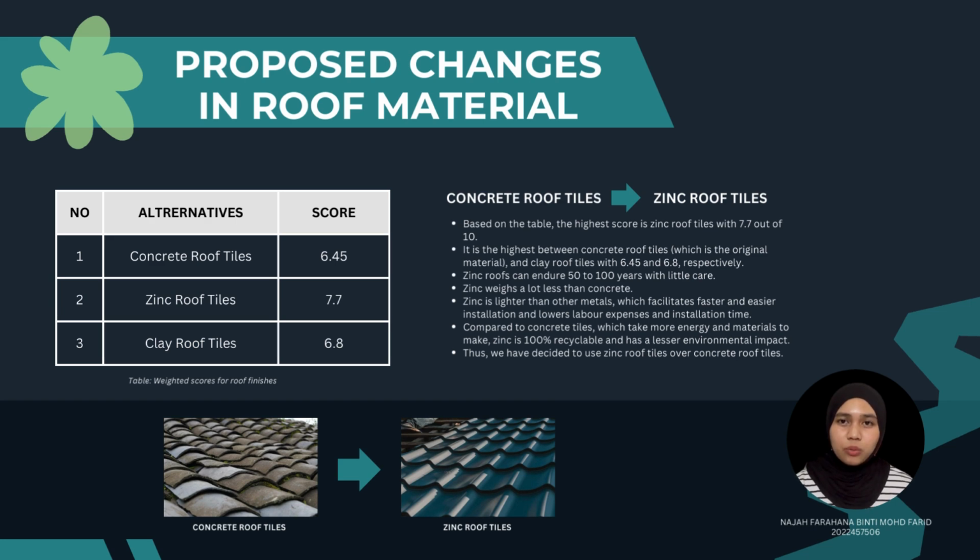Moreover, zinc weighs a lot less than concrete. Zinc is lighter than other materials, which facilitates faster and easier installation and lowers labor expenses and installation time. Thus, we have decided to use zinc roof tiles over concrete roof tiles.